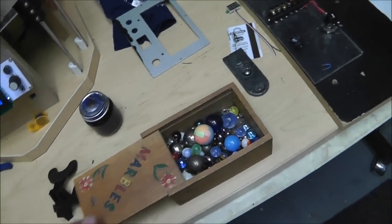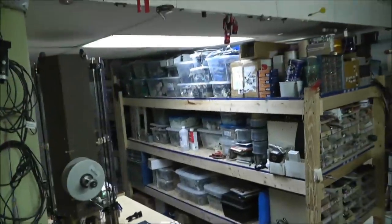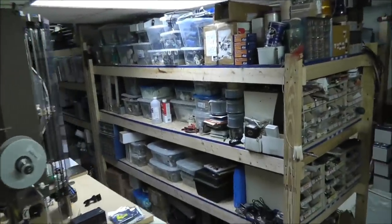Yeah, those are my original ball bearings and steelies and marbles. Holy cow, guys. I just have so much stuff. I think really that's the gist of it. That took 40 minutes. I cannot believe that took 40 minutes.